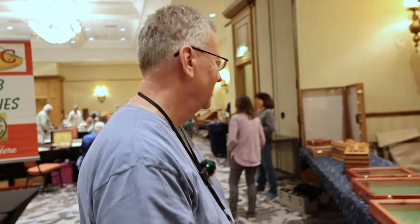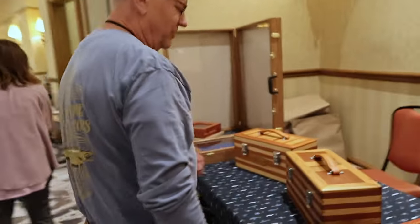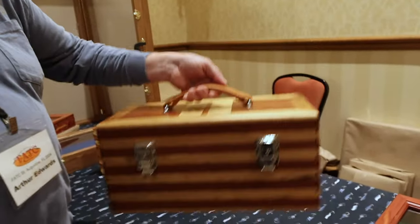All right, I see some tackle boxes. I need to see these. Yes. Tell me about this. Okay, this is kind of one of our new ventures. We're starting to make some tackle boxes now.